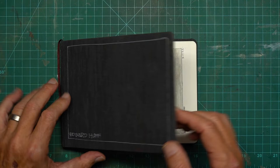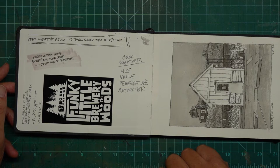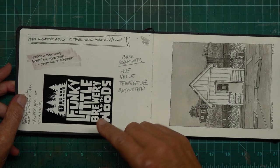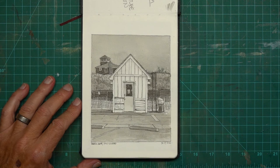In most sketchbooks, I have a page at the beginning of the book where I just write down notes, and it's got my address in here. We stayed at a brewery in the woods, and they had stickers that they were giving away, so just different things. The first sketch in the book is a gatehouse down at the beach. We were down there in March and did a quick sketch.